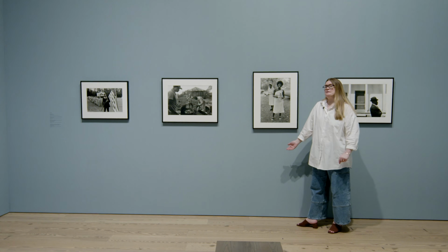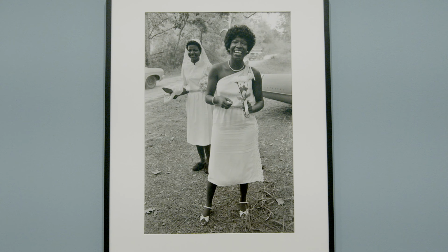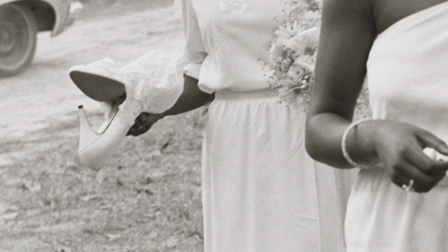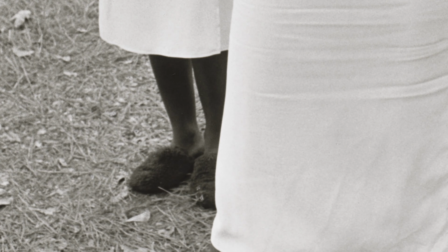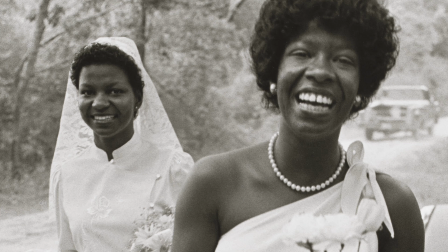So this is one of my favorite photographs in the exhibition. It reminds me of my sister. And in this picture, we get a bride who's standing outside with her shoes in her hands. She's wearing slippers, which you can see if you look closely. And her sister, the maid of honor, who seems a little bit less shy than she is, is having this wonderful full toothy laugh in the foreground. And it makes me smile every time I see it.